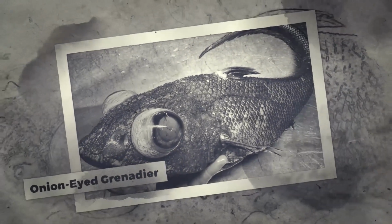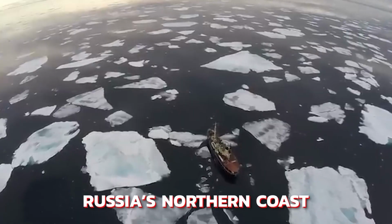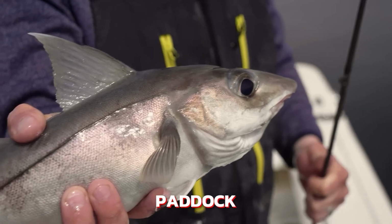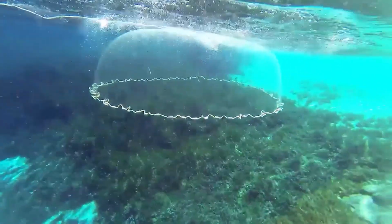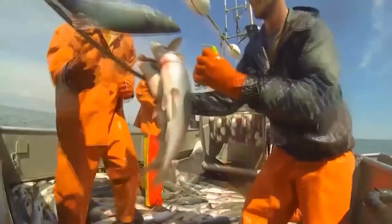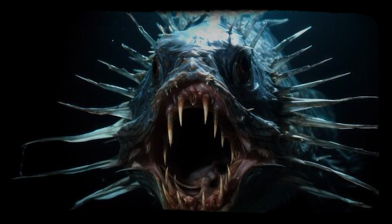Onion-Eyed Grenadier. In April 2023, Roman Fedotsov, a commercial fisherman in the icy waters off Russia's northern coast, was doing what he does best, trawling for cod, haddock, and maybe a lucky mackerel or two. But what he pulled up that day was anything but ordinary. The nets, which can sink as deep as 3,300 feet, often bring up strange deep-sea creatures, but this one was something else entirely.